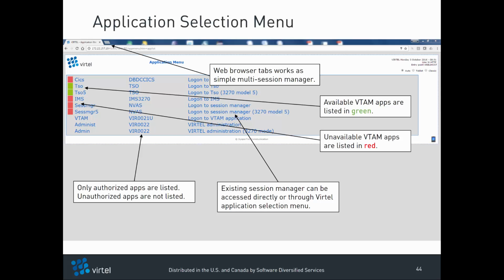The application selection menu, together with the multi-tab capability of web browsers, works as a simple session manager, to the point that some Virtel customers have dropped their session manager. The same application selection menu is served again to users after an application or transaction crash to prevent the users from roaming free inside the host as they would with TN3270 emulators.